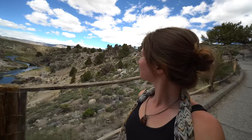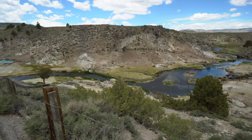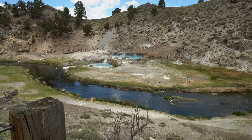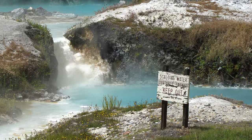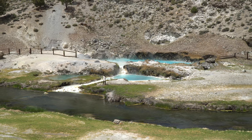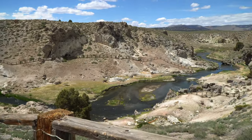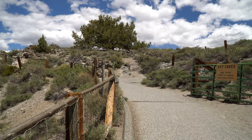I can smell the sulfur. Oh, cool. I wish I could get in there. Yeah, this has to be the only one because it's the only area that's fenced in. Always uphill.